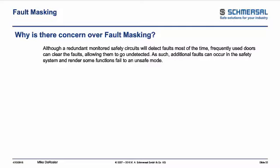Now we're going to talk about fault masking, which I think a lot of people were aware of, but it never really drove more on what do we do about it because it went kind of unnoticed. So we're going to talk a little bit about fault masking, and this deals more when we're dealing with electromechanical safety devices. So dry contact, key interlock switches, or coded magnetic switches. Once you wire them in series to a safety controller, you have redundancy and monitoring.